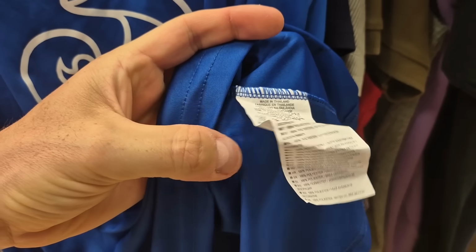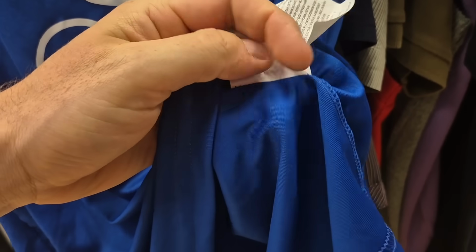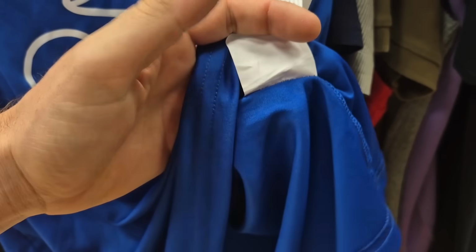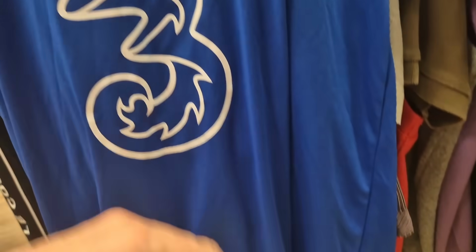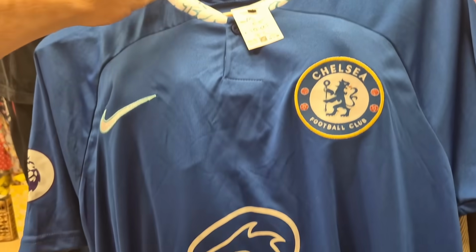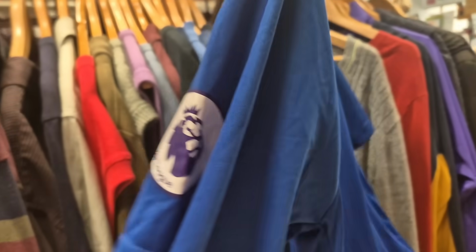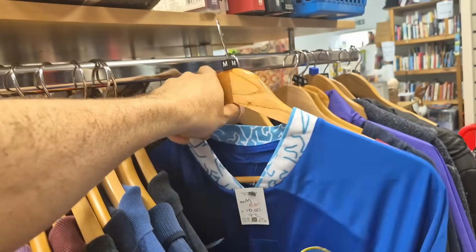And what I've done, I've looked at other eBay listings, particularly at the tags. And this one's missing a little tag here. There should be a little Nike tag with a few numbers on it. Obviously not there. £5, worth taking a punt. The badge looks a bit naff too, doesn't it? Back it goes.